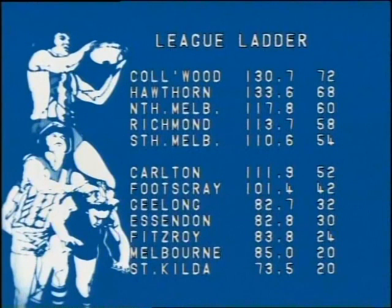The Wooden Spoon last year, and completing the five, Hawthorn, North, Richmond and South getting in at the last hurdle, out go Carlton for the first time in the season, Footscray and Geelong finalists last year, finishing in 7th and 8th places, Fitzroy with their win over Geelong, one for Kevin Rose, who was coaching there for the last time, and St Kilda down on the bottom, winning the Wooden Spoon for the first time since 1955.